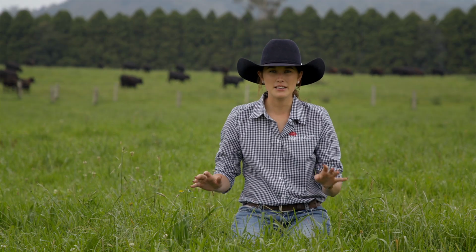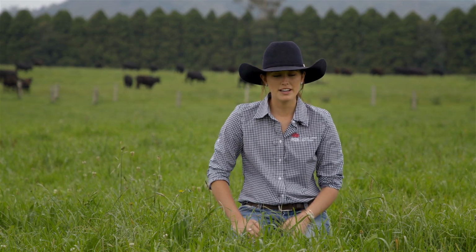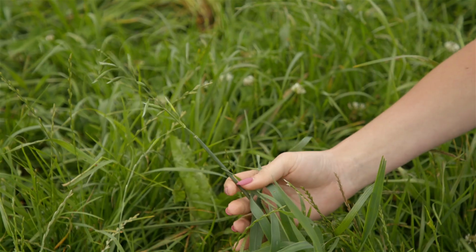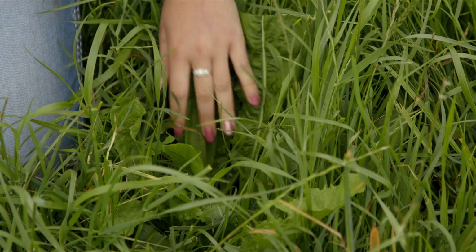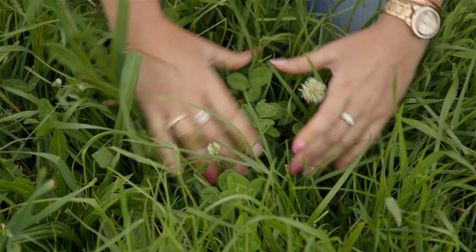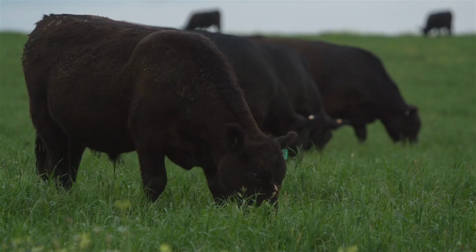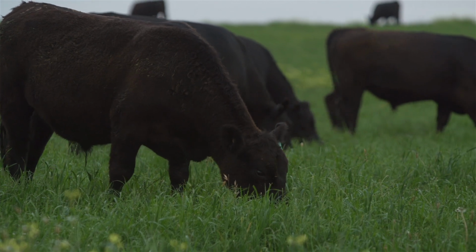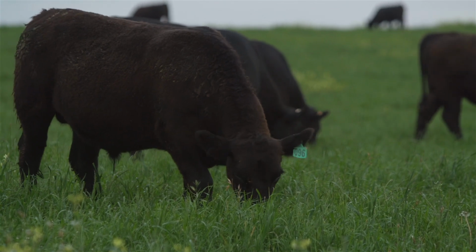This here is an improved pasture. There is quite an array of different species within this pasture. We have ryegrass, oats, chicory, plantain, and clovers all together in this mix. These improved pastures offer higher quality feed for our productive goals of gaining weight on our steers.